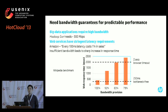On the other hand, the user-facing web services have very stringent latency requirements. For example, Amazon reported that every 100 millisecond latency can cost up to 1% in their e-commerce sales. And here we have our testbed results showing that insufficient bandwidth can lead to a sharp increase in the web response time. We ran the Wikipedia benchmark on our testbed and observed that the web response time can go up to some unacceptable range when the available bandwidth is not adequate to handle the user load. So this confirmed the fact that we need network bandwidth guarantee for predictable performance of various applications in the cloud.